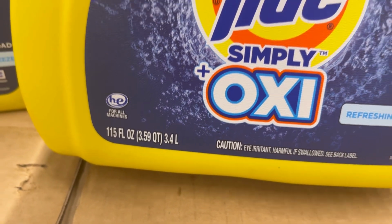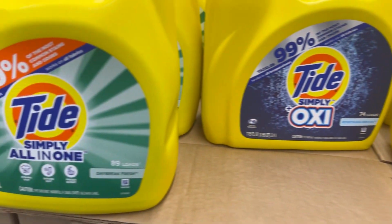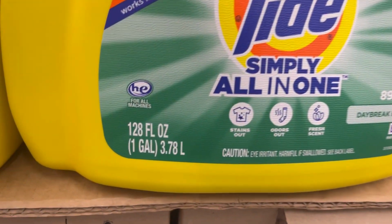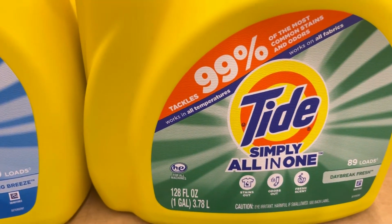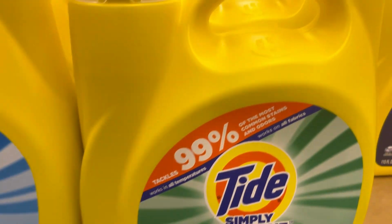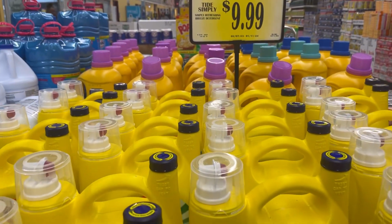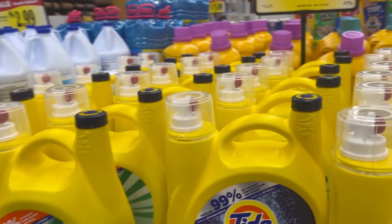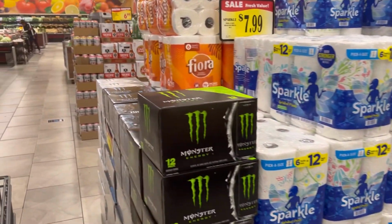This is 115 ounces. What else they got? And Simply All in One, 128 ounces. Okay. Not bad, right? What y'all think? Good price. $10. Yeah, I think that's a good price. It's on sale at Tony's.